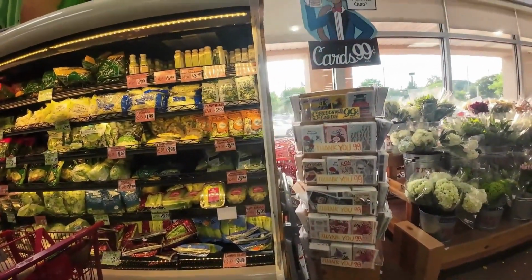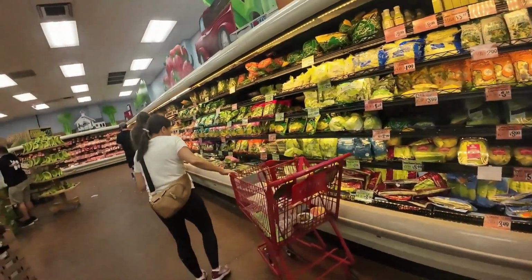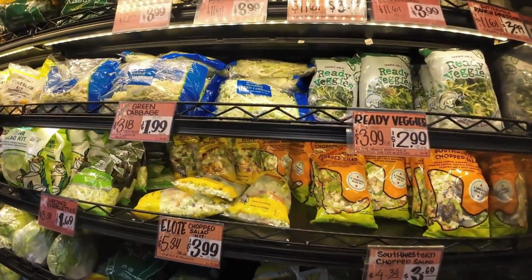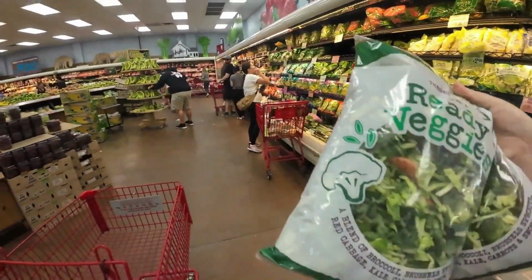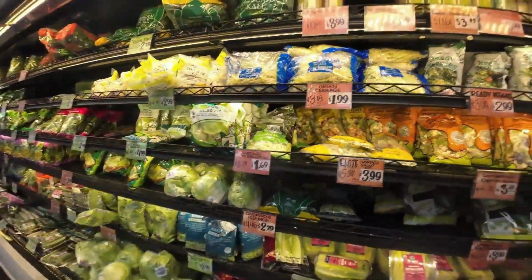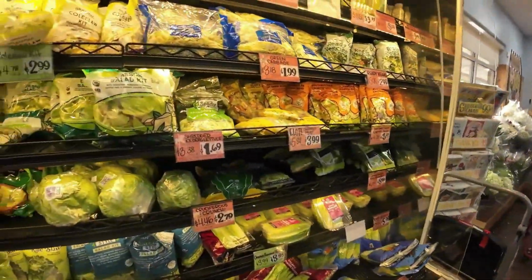Now let's head to my first important stop, the vegetable department. This is exactly what I expected. There are so many choices of pre-chopped vegetables. I'll grab some. We need crunchy shredded veggies to mix into my noodle bowl.